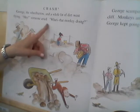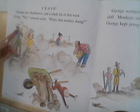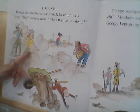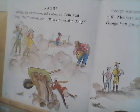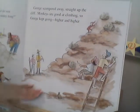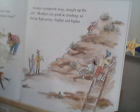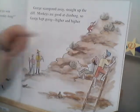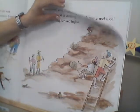Hey! Someone cried, what's that monkey doing? Uh-oh. Look, this guy is like, oh, and this scientist is pointing like, look at that. I think George is getting in trouble. George scampered away straight up to the cliff. Scampered means to run away super, super fast. Monkeys are good at climbing, so George kept going higher and higher. Oh, uh-oh. And there they are all looking at him. Oh, what's going to happen? This George.